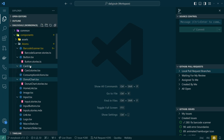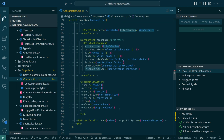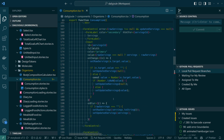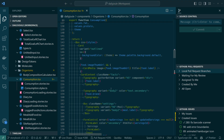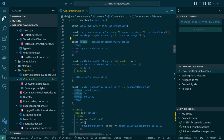So if we go back to the consumption in organisms, the total for the donut chart is what we're showing. And then in the nutrient details, we're not passing this kilocalories, we're passing in values. So where does kilocalories come from? We generate macro stats and we're getting kilocalories from there. So, right. I see. The information shown down here is the raw data coming from the values, which is basically the label values adjusted for the portion size, the container size, and the number of servings. Whereas generate macro stats is taking those proportional values and calculating the number of calories those values should represent.